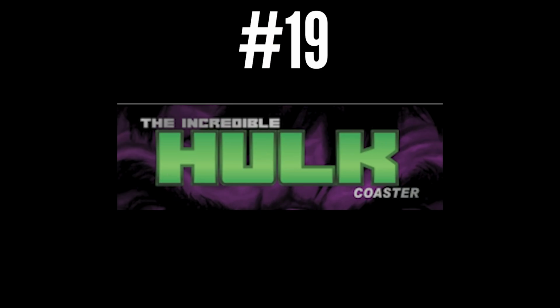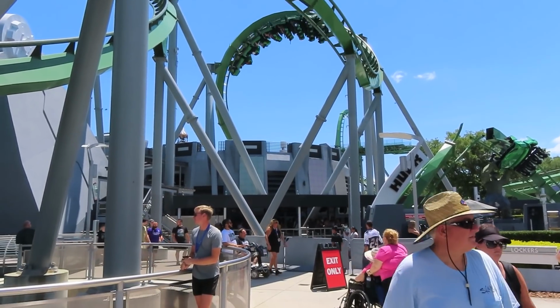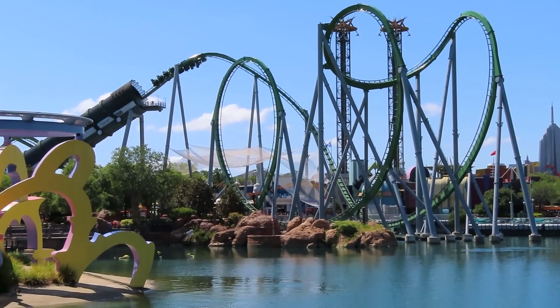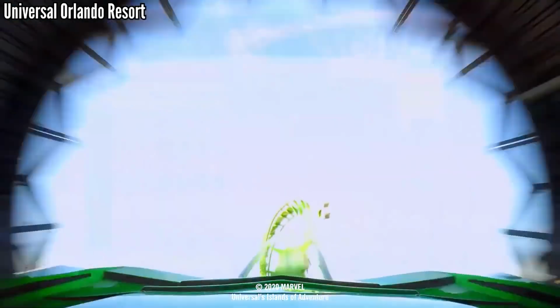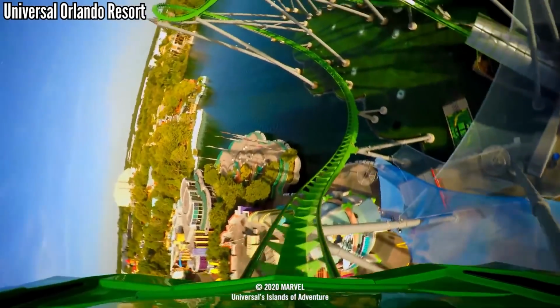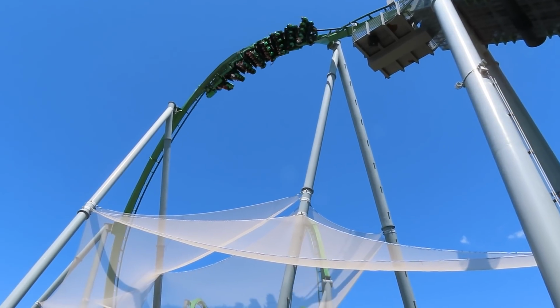Number 19. Incredible Hulk at Islands of Adventure, the Zero-G Roll. The Hulk has a lot of good intense inversions, but nothing's better than the Zero-G Roll out of the tunnel. You go up that crazy lift tunnel, and suddenly you're launched out of it and straight into this roll. As you pull out of it, you fall into the ride's max drop of 105 feet. It's a perfect way to set the tone for this ride.